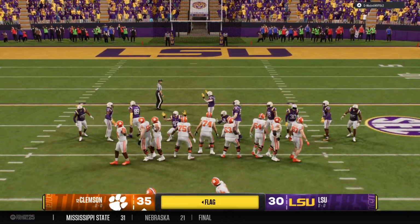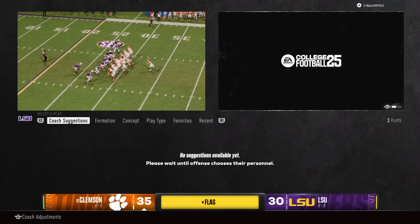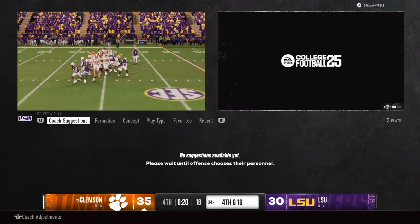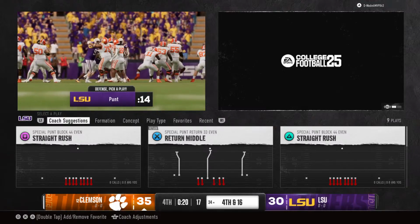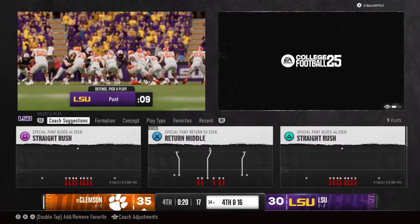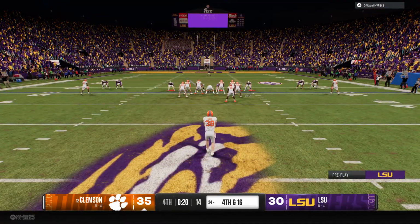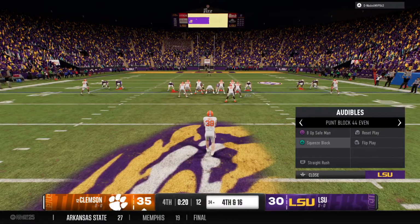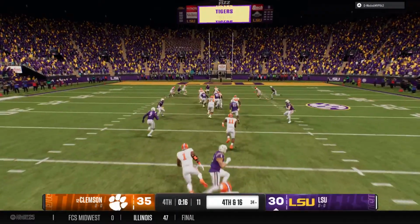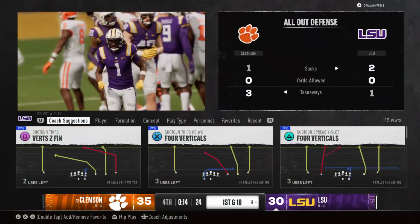They weren't able to get that one off. It'll be a delay of game. The quarterback's mistake pushes the ball back in the shadow of his own goalpost. So Clemson is lining up to punt this one away. He'll call for the fair catch here.